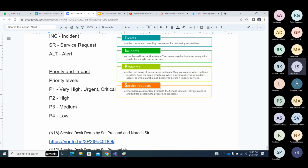Each ticket has different priority levels, guys. P4 usually means low priority. You can take care of the ticket after some time, maybe today or tomorrow. Low priority means the impact on the customer is very small. For example, I need an application installed on my laptop. It's not urgent, so the service desk puts it at low priority. Medium priority: HR is required to access the printer because he has to take a print, so it is medium priority.